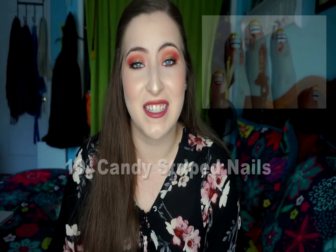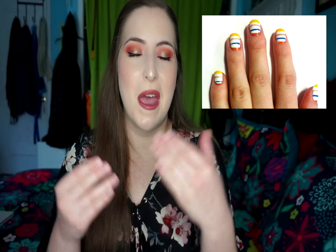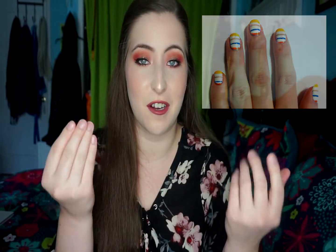And then the final trend I see listed here is candy striped nails. So I think it's just painting your nails one color and then using another polish to make another colored stripe. I did this a lot when I was younger. I personally will not be doing this, and I'm not really sure if it'll catch on. Personally, I don't love the look of it, but I think nail art should come back because I think nail art is beautiful.